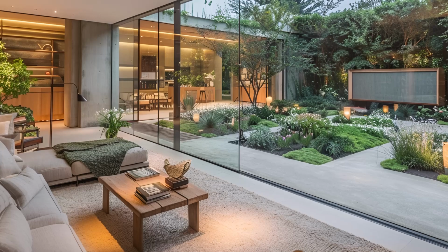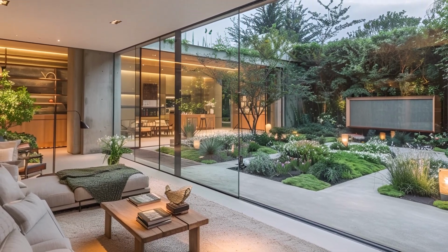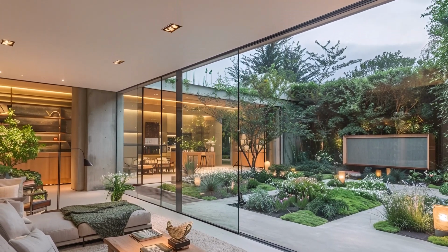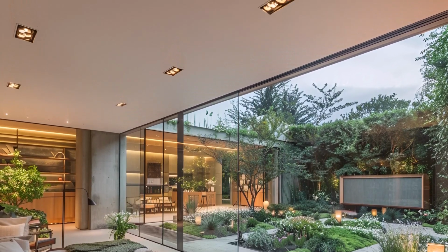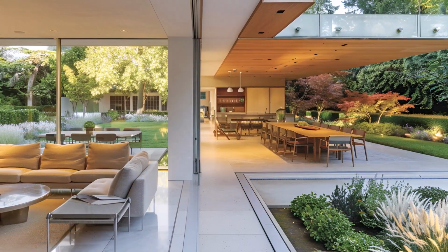This space is as functional as it is beautiful. The kitchen seamlessly blends with the living area, creating a perfect environment for entertaining or enjoying quiet mornings amidst the greenery.